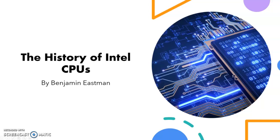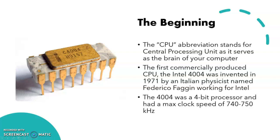My name is Benjamin Eastman, and this is the history of Intel CPUs. The beginning. The CPU abbreviation stands for Central Processing Unit, as it serves as the brain of your computer.